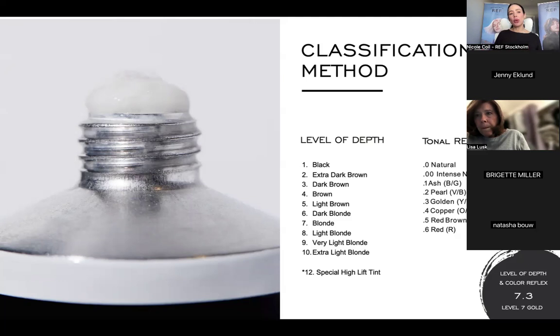When we talk about tonal reflexes in our color, what we're speaking to is the actual tonal values that you will see or are in each color too. So I'll take you through those just to make sure we're very clear. So anytime you have a tube that's a 0.0, that would be a natural. So a 6.0 would be a natural dark blonde level 6.